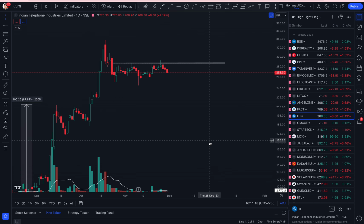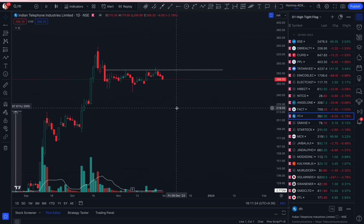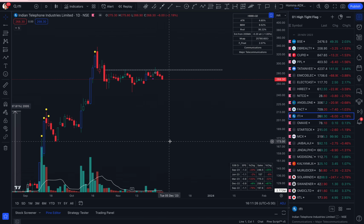ITI is again getting better, and so this would be my cheat pivot entry above that. And you can also have a feel of the inverse head and shoulder look, which is again a very nice setup, right?